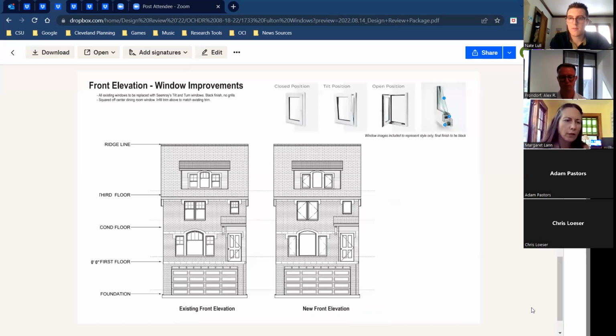I understand and appreciate the desire to make the windows more energy efficient. I do question the material of the windows. We generally don't approve of anything that is a vinyl or vinyl byproduct. And then from the architectural standpoint, speaking for myself, I think it makes more sense to have the window pattern be consistent with those on the other townhomes there.